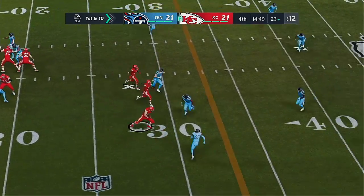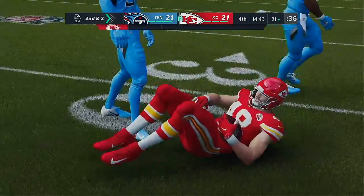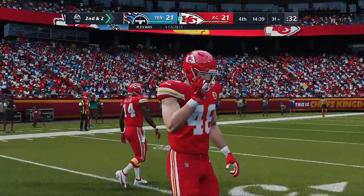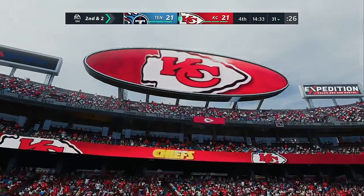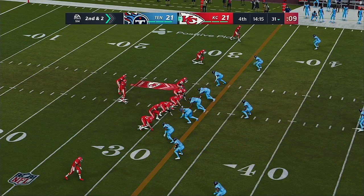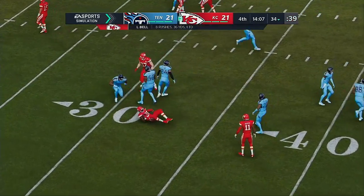Mahomes going to throw. It's a short one here, complete to the tight end. This will be stopped about 2 yards shy of the marker. 8-yard gain, second and two. And that tight end position, it just seems to continue to evolve every year in the NFL. Yeah, you're getting really terrific athletes. A lot of them maybe were wide receivers at one point. They continue to give you speed, great hands, and big bodies, which make them excellent targets for quarterbacks.